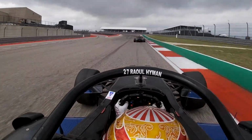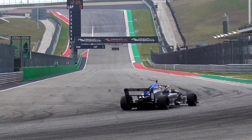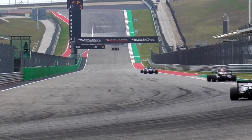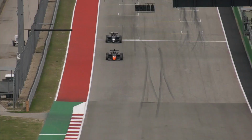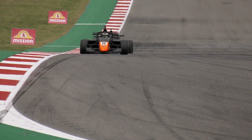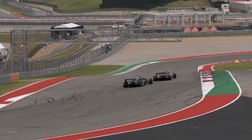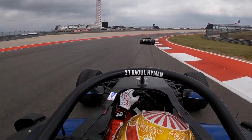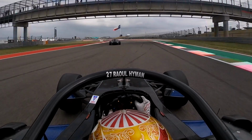Dylan Tavella is doing what he needs to do to keep the points leader behind him. Nick Pershing in 3rd. 4th place, Jason Alder, comfortably in that position now. Hyman maybe a little closer this time, but Dylan Tavella maintaining his racing line, sort of inviting Hyman to try a move underneath him there at turn 1. But no success on this lap at least.